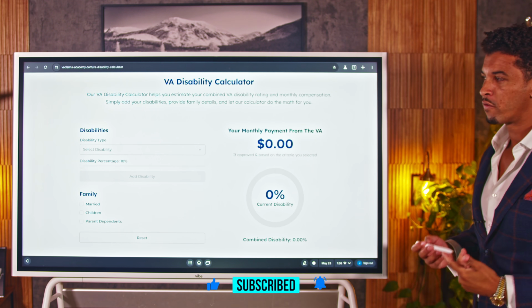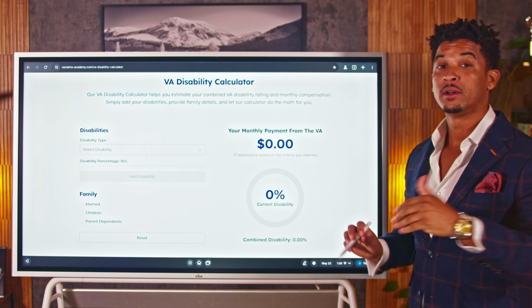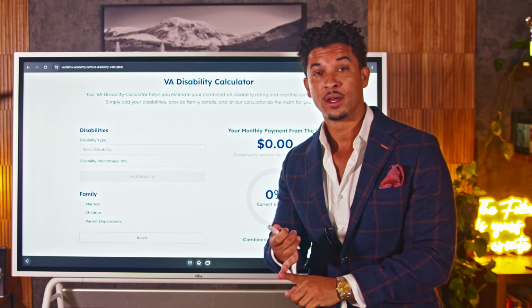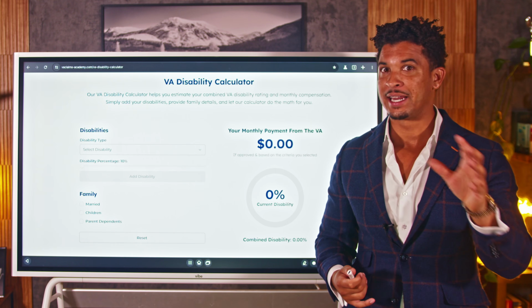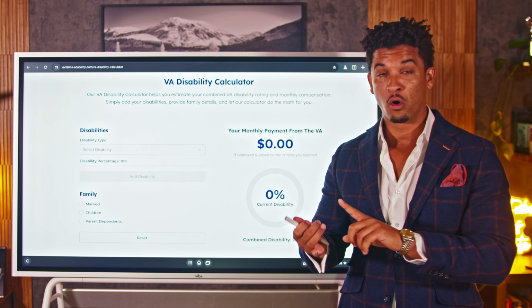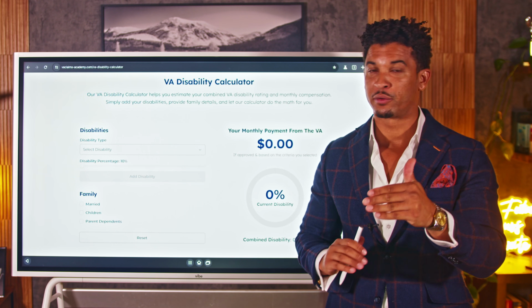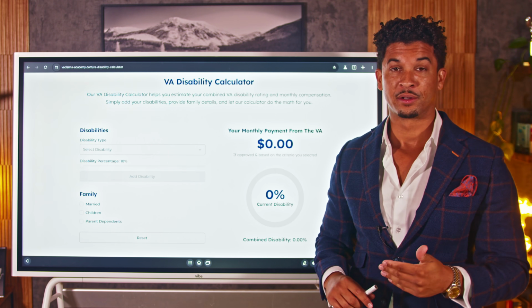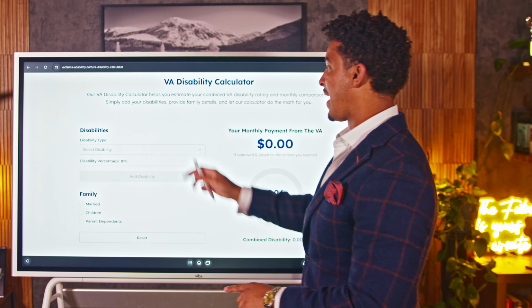This is how you know for sure what your VA rating actually is. You could look at your decision letter, which may say that your actual rating is 88%, 87%, whatever it is. Or if it doesn't say your actual rating, you could pull up a VA disability calculator. You can log into ebenefits.gov or va.gov and do this.